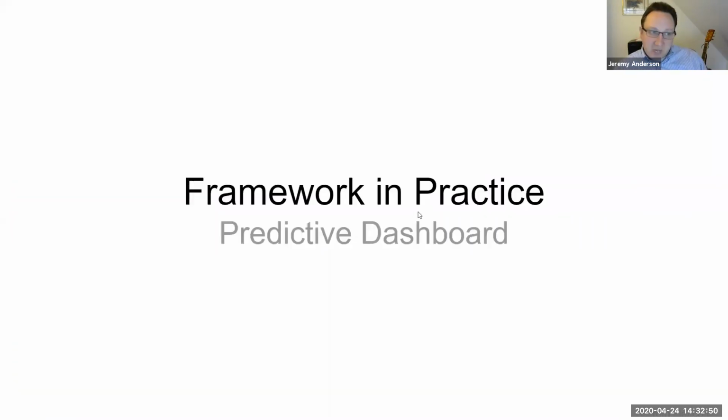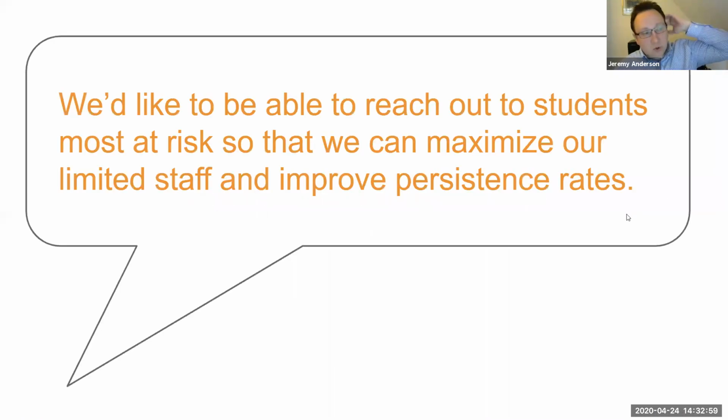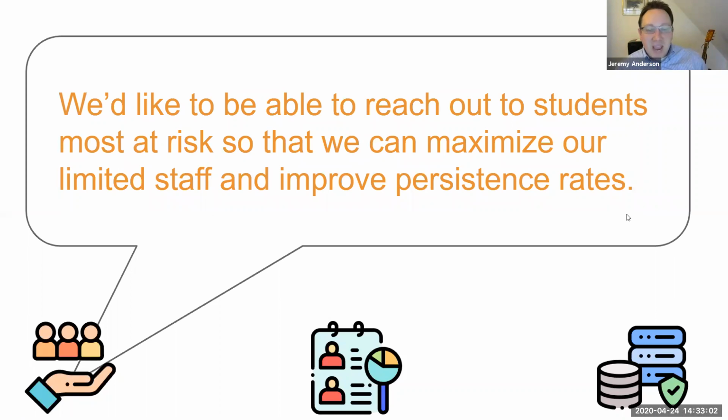Now, the first piece that I want to talk about, the first example, is a predictive dashboard that we created. It was really in service of a stakeholder question coming from our advising team. They have roughly 250 students each, whom each advisor oversees and to whom they deliver services. That's a large caseload. So the question they're facing is, how do we do that effectively and efficiently with the resources that we have, knowing that we need to sustain high levels of persistence to graduation and improve them year over year? That is a stated goal at the American Women's College. So that was the use case, the challenge that we were facing.